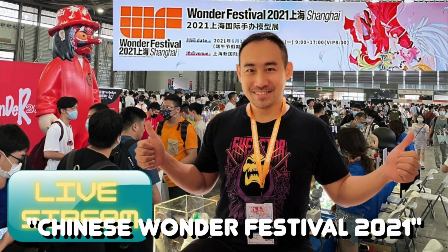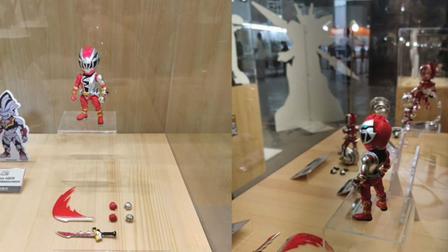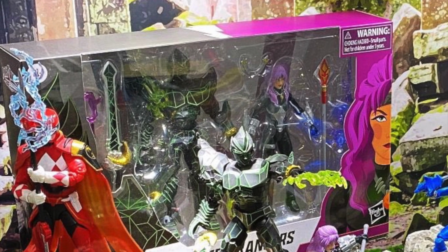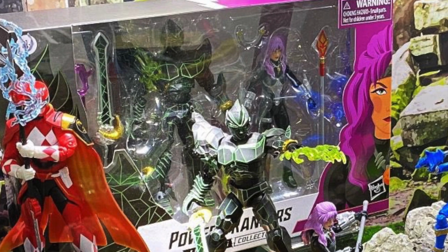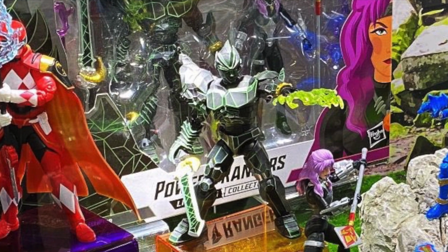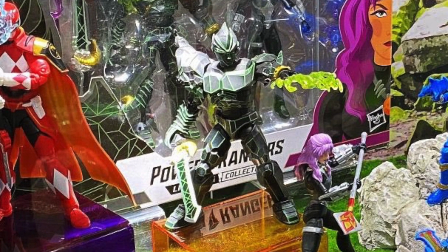In June 2021, the Chinese Wonder Festival was an event held in Shanghai that featured a number of Power Rangers products on display. One of these ended up being a rumored 2-pack for InSpace's Ecliptor and Astronema. However, this set had not been announced yet, and it wouldn't actually be officially announced for another 2 months during Power Month in August.